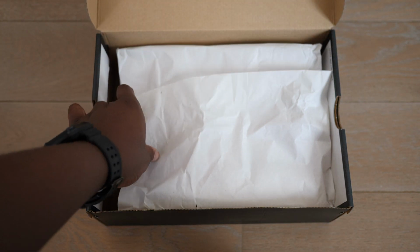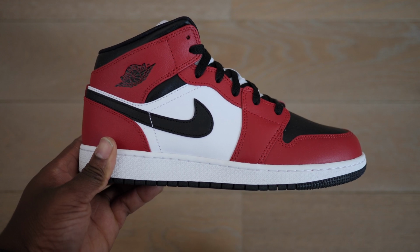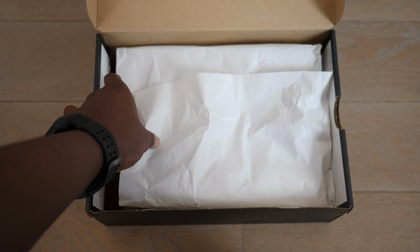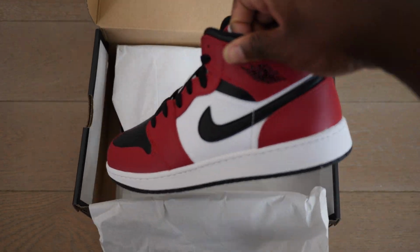Today we're going to take a look at the Air Jordan 1 Mid Grade School by Jordan Brand in the Chicago Black Toe colorway. It was released back in January 2020 here in the UK for the retail price of £75. Quick disclaimer, this pair is 100% authentic from Nike and it comes with your classic black and gold Jordan box.